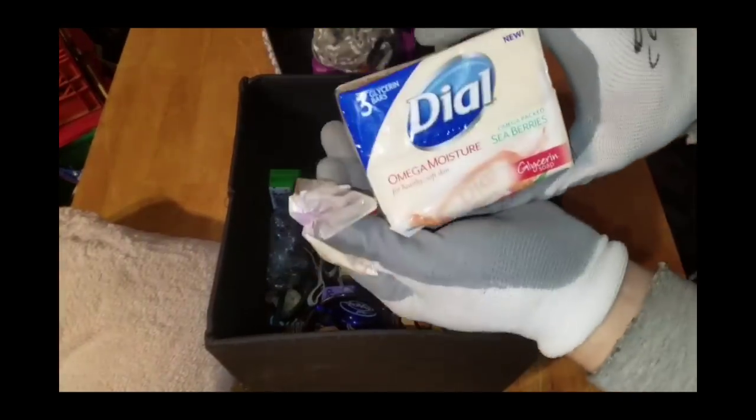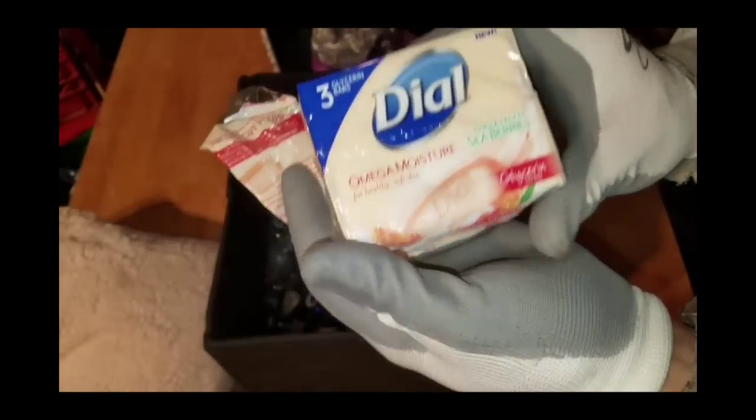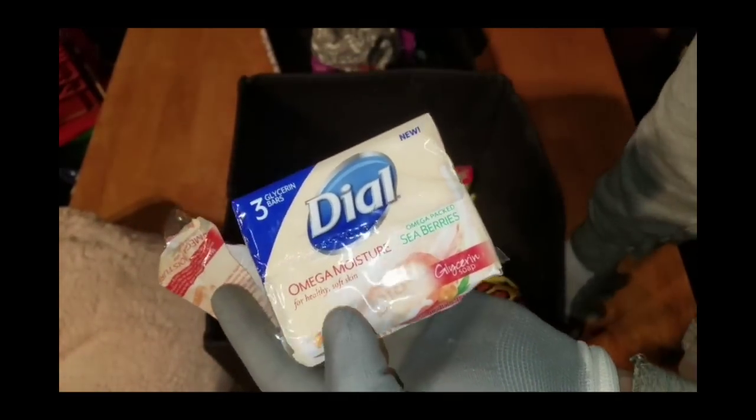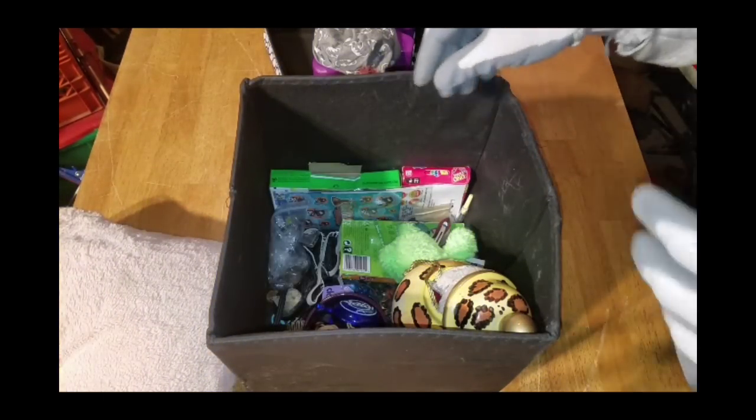Like we got some Dial soap. That's my kind of soap right there. I'm allergic to anything except for that straight Dial soap. So even this is sea berries, I can't use it, but maybe George can. Whatever we can take home and use, we will.